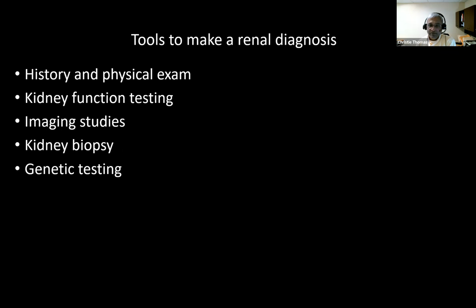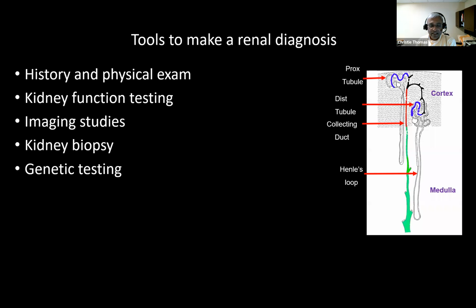So the tools we have to make a renal diagnosis, in addition to the history, the physical exam, and testing of kidney function, are imaging studies that give us a clue to CAKUT or to cystic kidney diseases, kidney biopsy that can help sort out the causes of either tubulointerstitial or glomerular diseases, and then genetic testing. And genetic testing is not the only way we can make a genetic diagnosis, but all of these testing strategies allow us to localize the defect to a segment of the nephron.